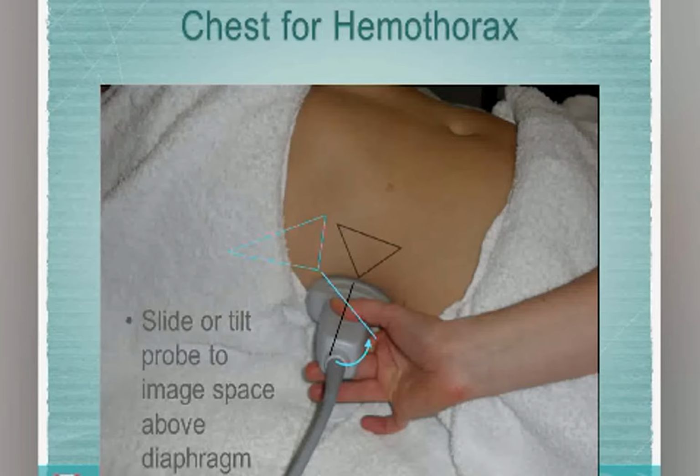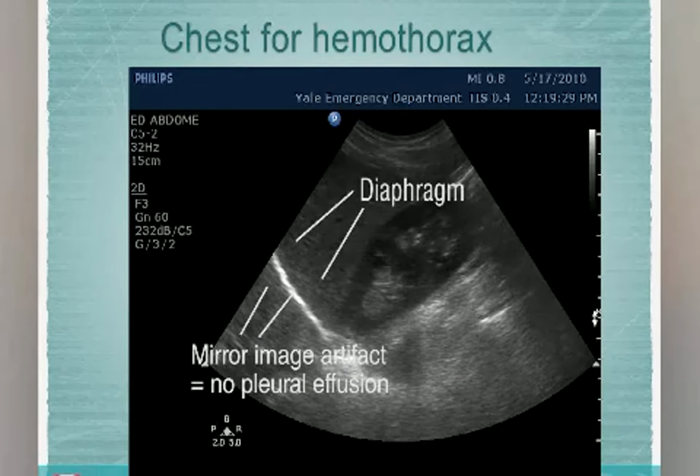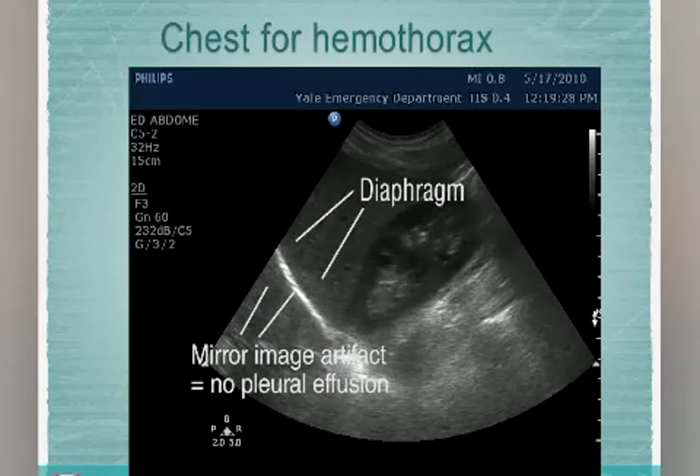If you don't see much and it's kind of grayed out, and every time a person breathes you see this gray cloud coming in and out of your screen, then that's an aerated lung and you're fine. If you don't see that and you see the spine marching on behind that, you know that's not fine. So here's an example of what I'm talking about.